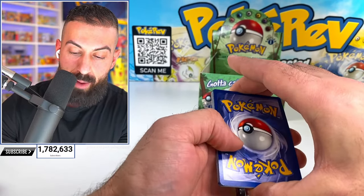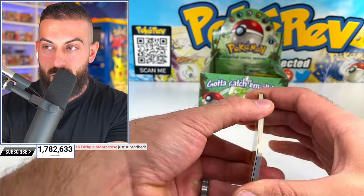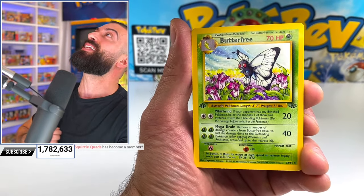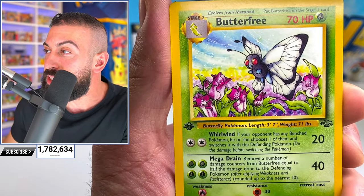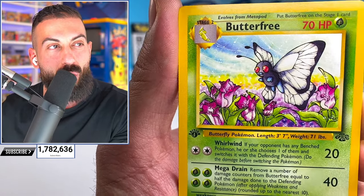I'm done, dude. I was done 20 minutes ago when we got our first two Holos. I'm done. We got Tauros. Butterfree. Oh my god. And it's the D. We just pulled an error. Butterfree 2. Dude, we just got an error. Do you see that? You see where it says first edition stamp? It's a D. That's a known error.